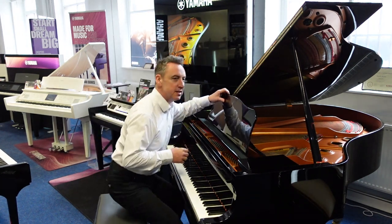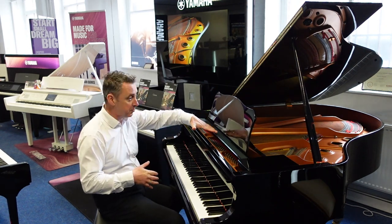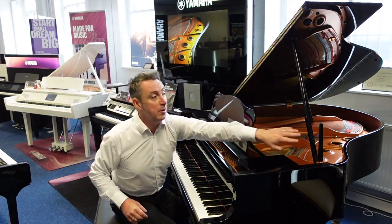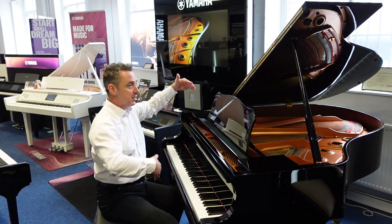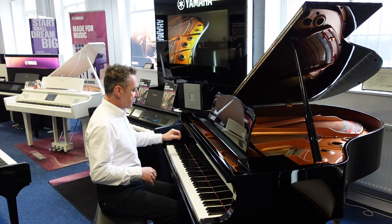It's beautiful inside. It's obviously been kept at concert pitch. Likewise, it's 101 centimetres when the lid's down, but you can have it in different positions. You can have it all the way up, part way down, or all the way down. It's 149 centimetres wide by 161 centimetres in depth, and it's got a beautiful tone.